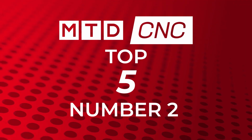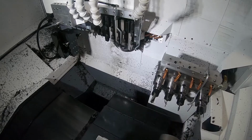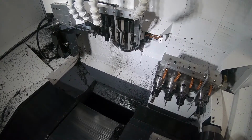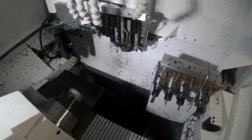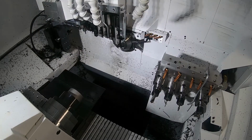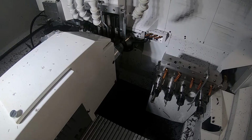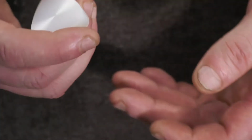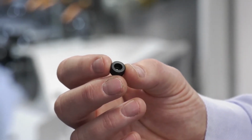In at number 2, its first slider helps to win work back. Stratus Precision Engineering has a range of mills and fixed head lathes, but they recently purchased their first sliding head lathe from Citizen Machinery UK. The L32 with LFV technology has enabled them not only to win work back, but to open them up to new opportunities and new markets. It's an acetal spacer.